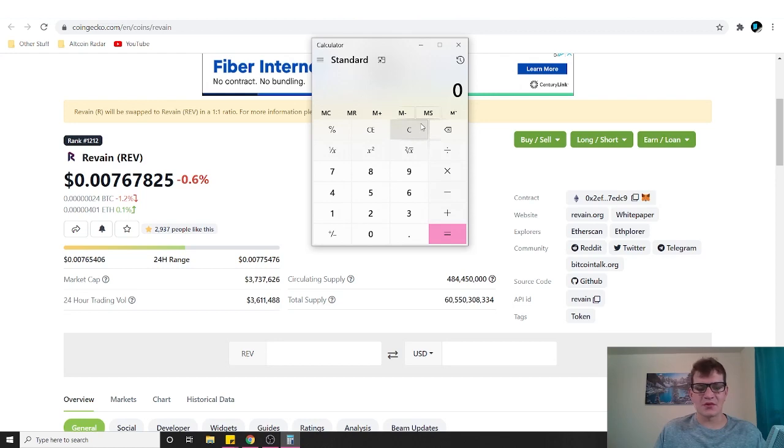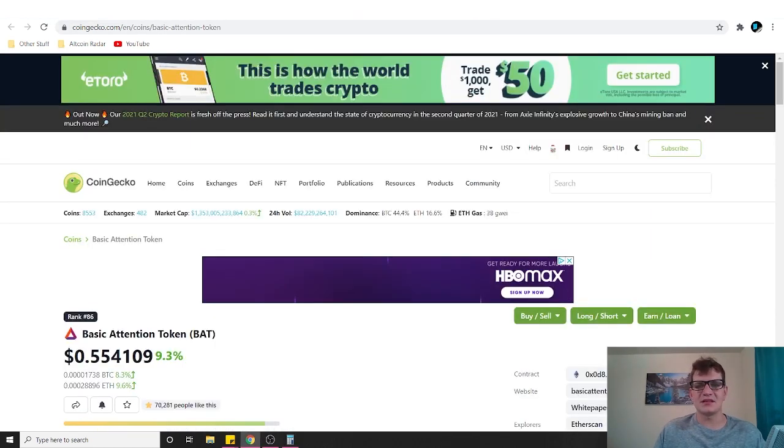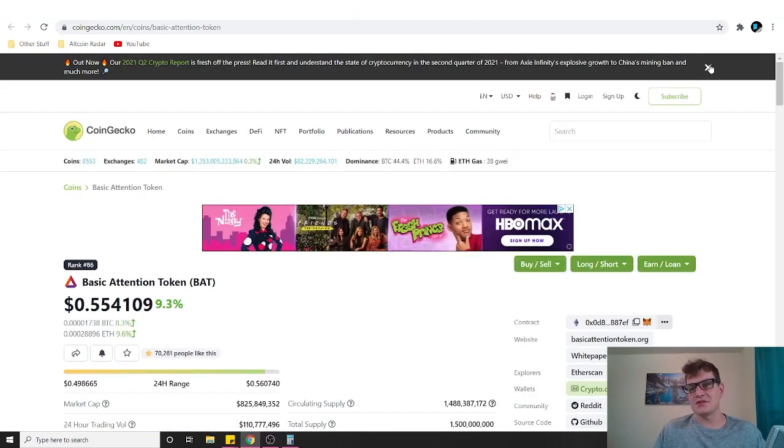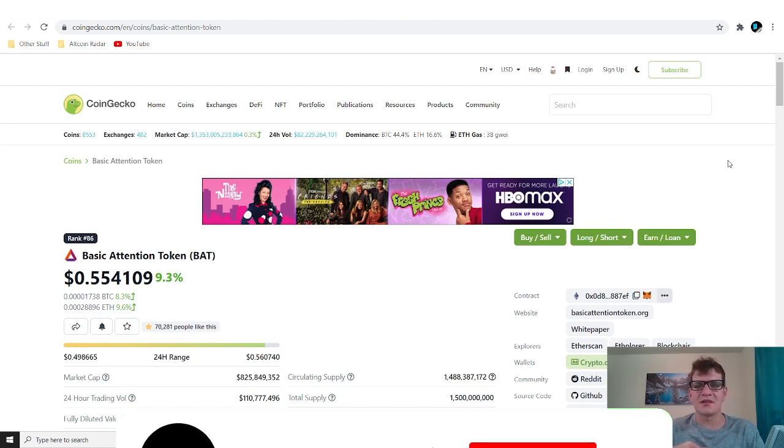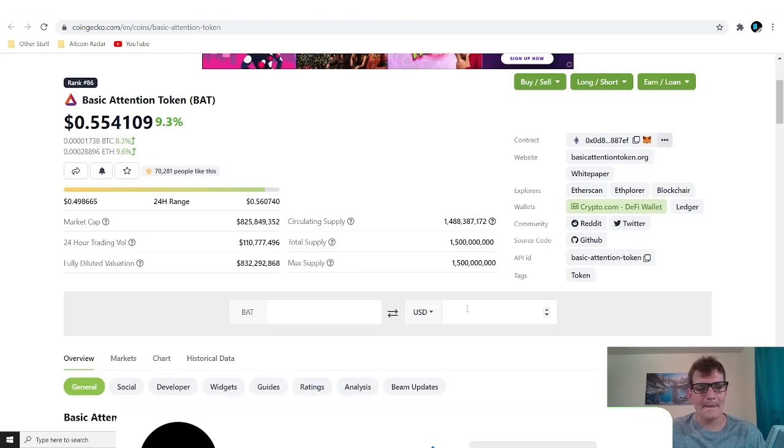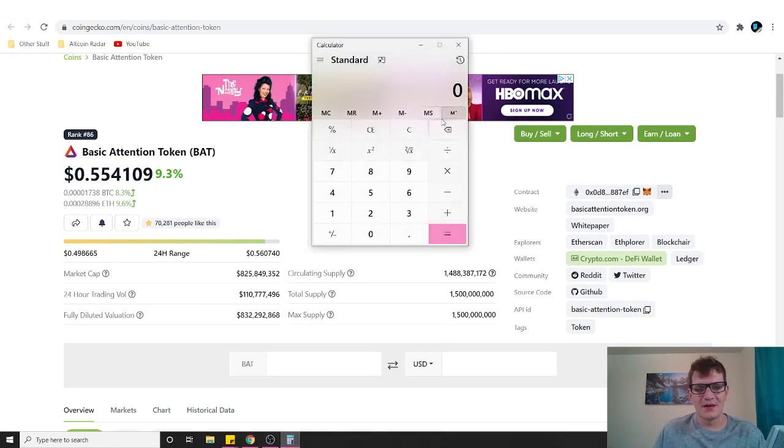So, all right, guys. The next coin that I'm going to show you guys would be Basic Attention Token. This is one of my favorite tokens. This is one of my favorite projects. I love BAT. BAT and the Brave browser and the new Brave search and Brave rewards. And they've just got an awesome community behind them. They've got an awesome project behind them. And I love them, man. They're awesome. But anyway, about the coin.